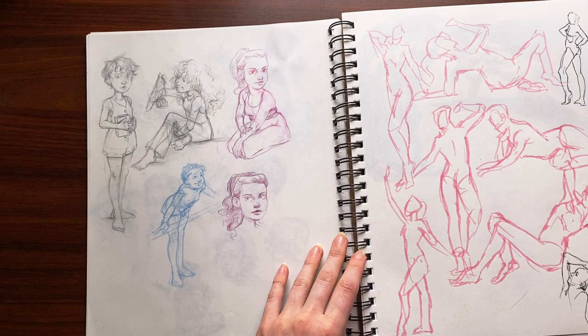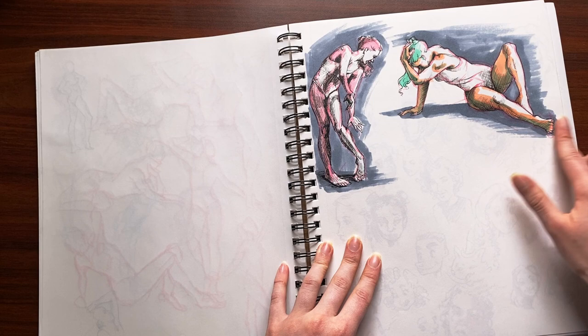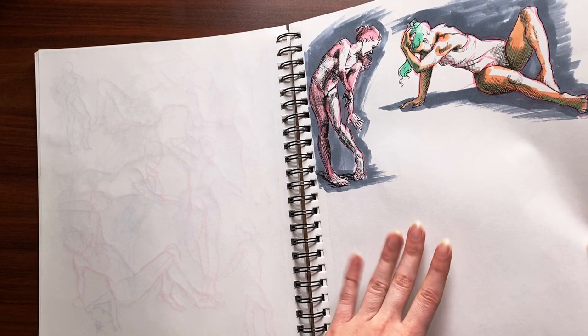More gesture sketches, some figure drawings. I don't think these ones turned out too bad. The legs were definitely not quite proportional, but you know, it's okay. Also, I do apologize for the not fully finished sketchbook. There's definitely some pages that did not get the full treatment.